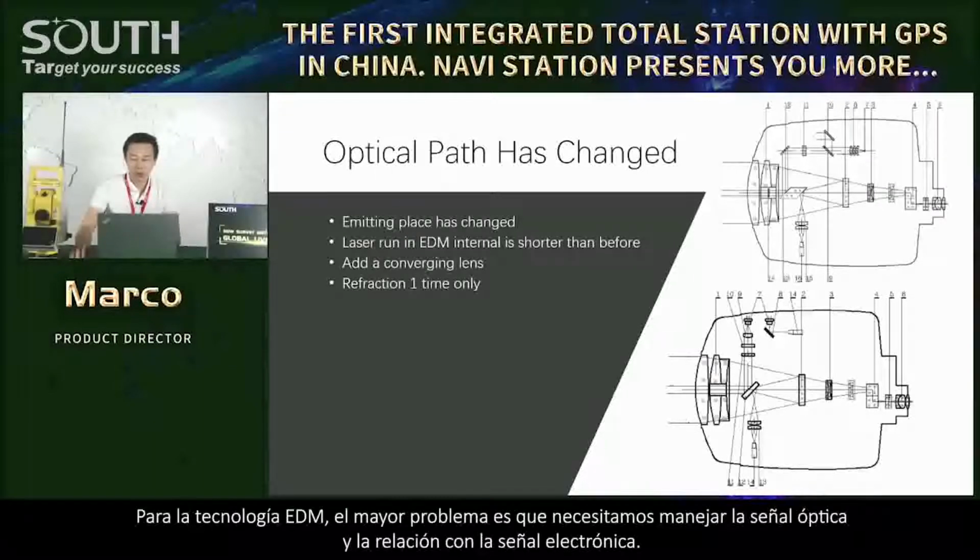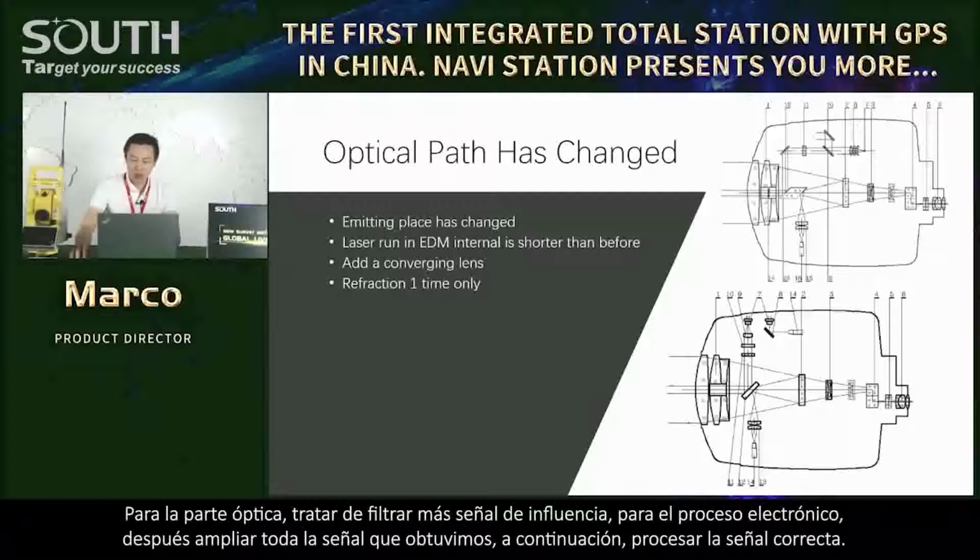For the EDM technology, the biggest issue is that we need to handle the relationship between the optical signal and the electronic signal. For the optical part, try to filter more interfering signal. For the electronic process, after enlarging all the signal we got, we then process the correct signal.